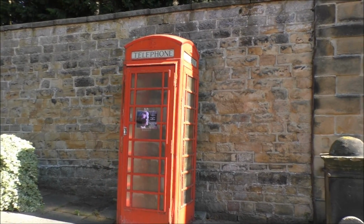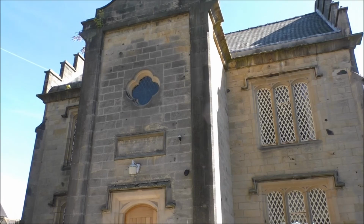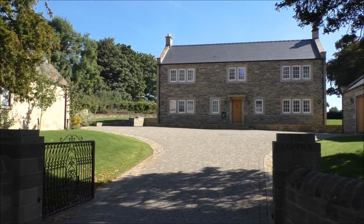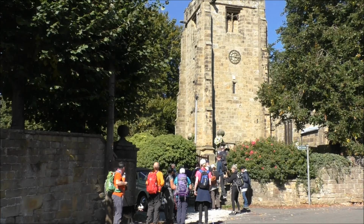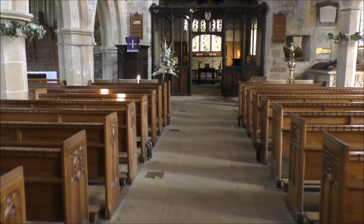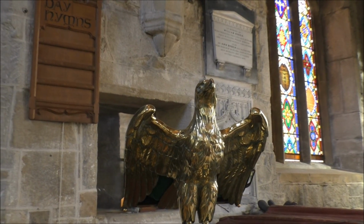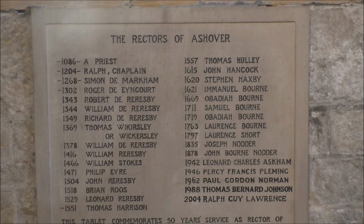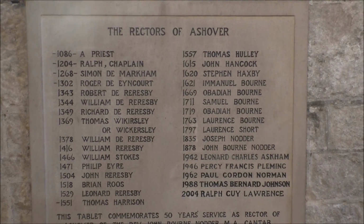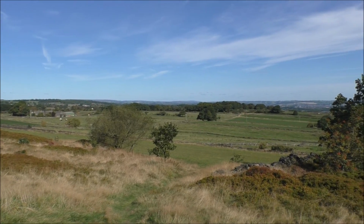Ashover lies in the valley of the River Amber, about halfway between Chesterfield to the north and Matlock to the south. It has a long history dating back to the Saxons, who called the village Esovri, meaning beyond the ash trees. The Domesday Book credited it with a church, a priest, several ploughs and a mill, with a taxable value of 30 shillings. The village was important to the lead mining and quarrying industries, and was also home to the stocking frame knitting industry, but little of that remains. Today, Ashover is valued for the beautiful countryside that surrounds it.